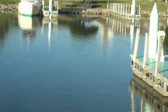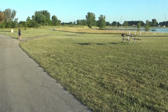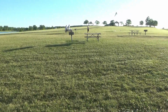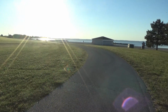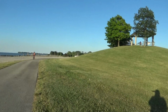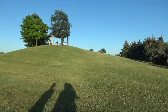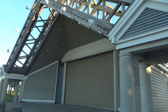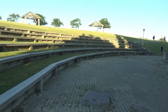So this is not your ordinary state park. And they also have, believe it or not, 2 golf courses. Wow. And this is what they call the Big Hill. It's big for this part of the country. And here's the amphitheater. I wonder what kind of programs they put on here.